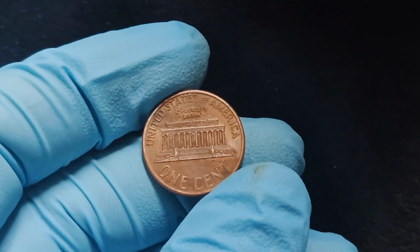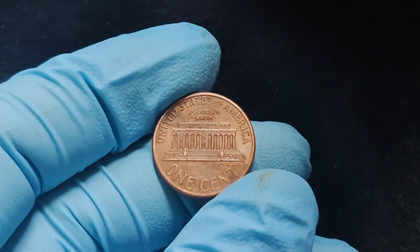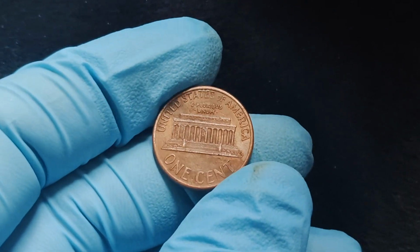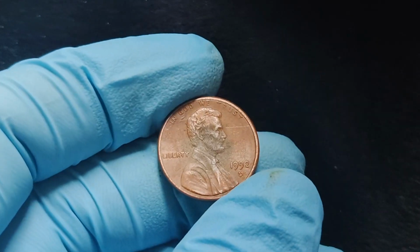So, what's the moral of the story? Don't underestimate those humble pennies lying around in your junk drawer. That little coin could be a millionaire in disguise. And even if you don't find the 1992 D close AM, searching for valuable coins is a fun hobby that can actually pay off, literally.